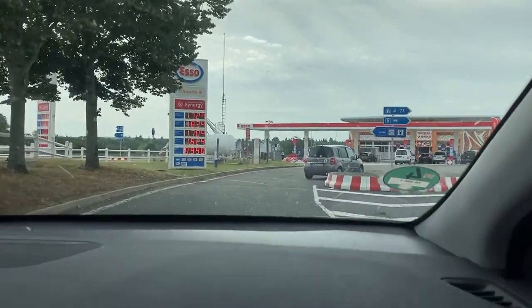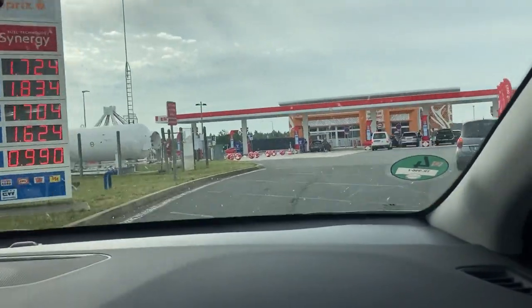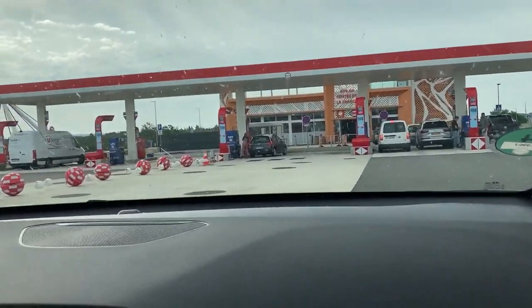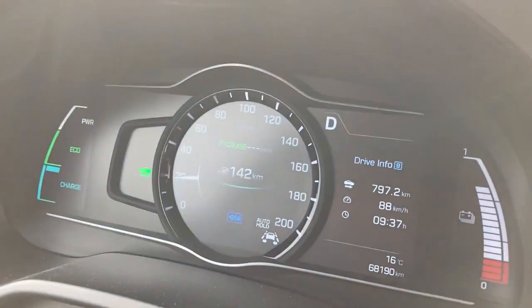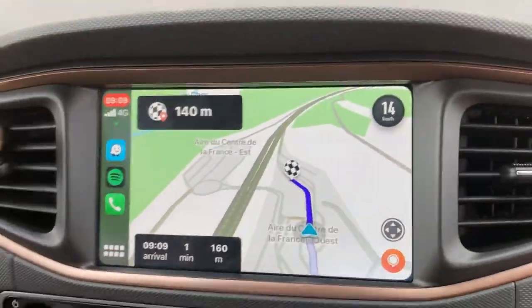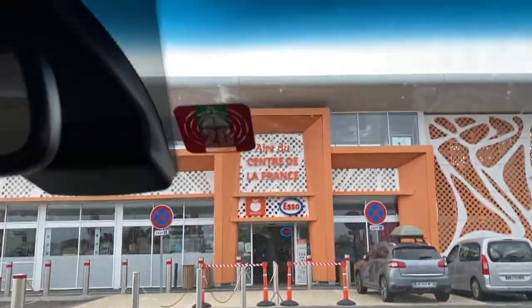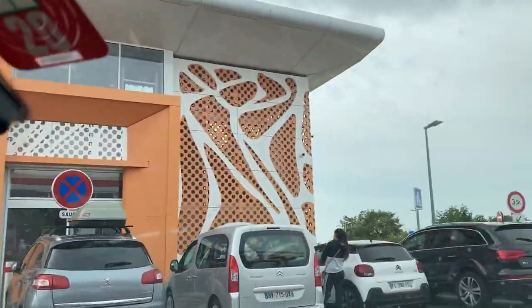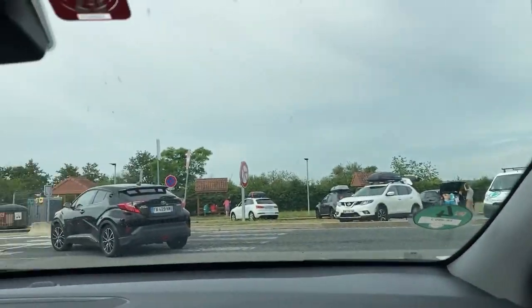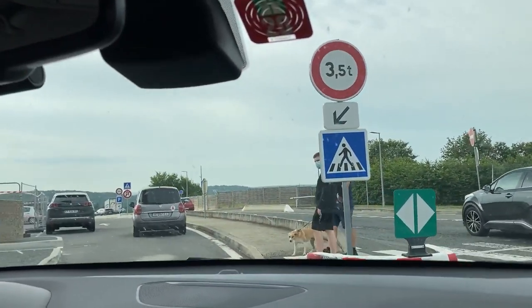What do you say? We drove maybe 20 minutes and we're already heading to our first IONIQ. Yeah. Tactical charging, people. Tactical charging. 142 on the go. It's right behind this building. Centre de la France. Crowded already. As you can see, the summer crowd is already getting started.